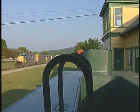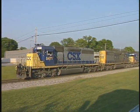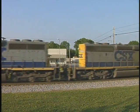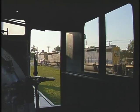A short time later, we peer over the top of the tank on the tender of the steam locomotive. A northbound CSX automobile train with no shortage of head-end power comes down the mountain. Not surprisingly, pusher service was not necessary for this train.